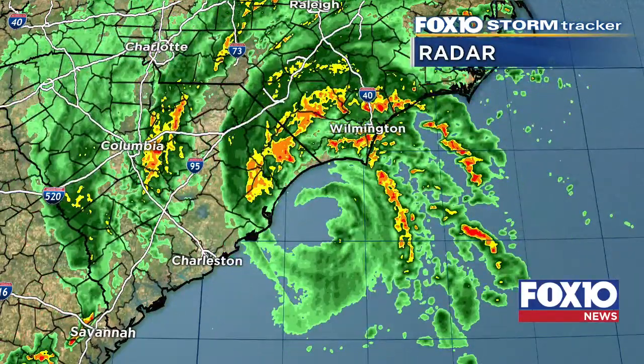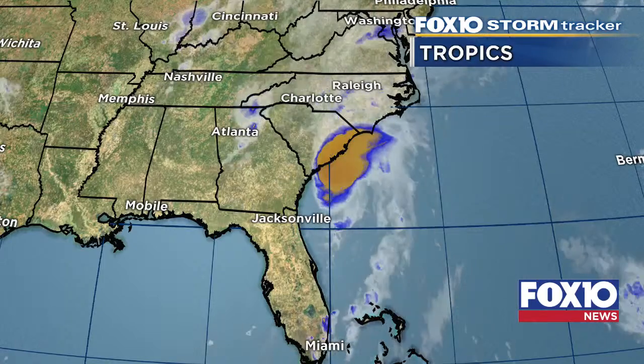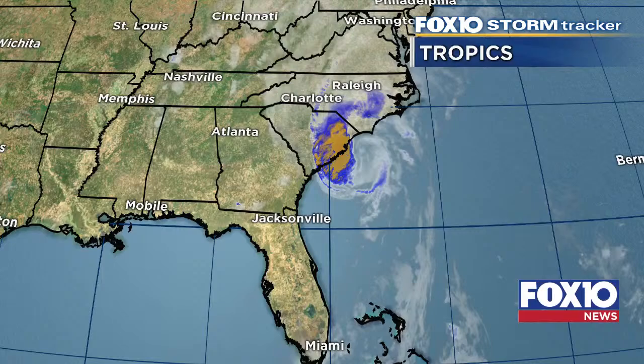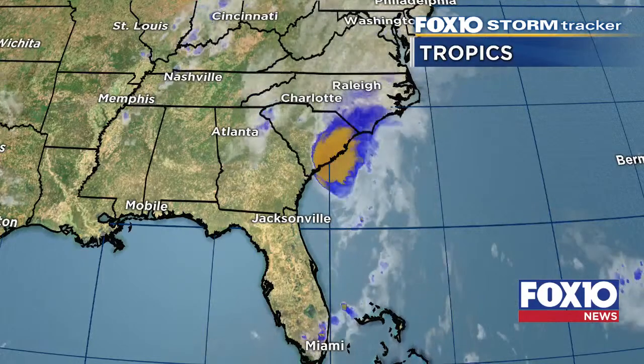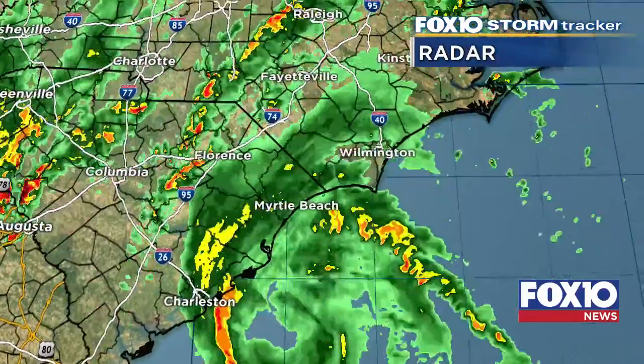Now, I want to show you the wider view. And this is what's going on with the actual satellite picture of the storm. This is over South Carolina and North Carolina. So we've got a little bit better vantage point here with the satellite imagery. A lot of the most intense convection is actually over the land areas and over on the western side of the circulation. This is a minimal hurricane, and it will continue moving to the north as we go through tonight towards Myrtle Beach and Wilmington.